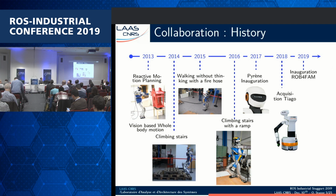There are now 5 in various laboratories. And last year we got Tiago, which we also use for teaching purposes. This year we are integrating this new laboratory with Airbus, where we try to apply the same algorithms from Pyrene to Tiago.